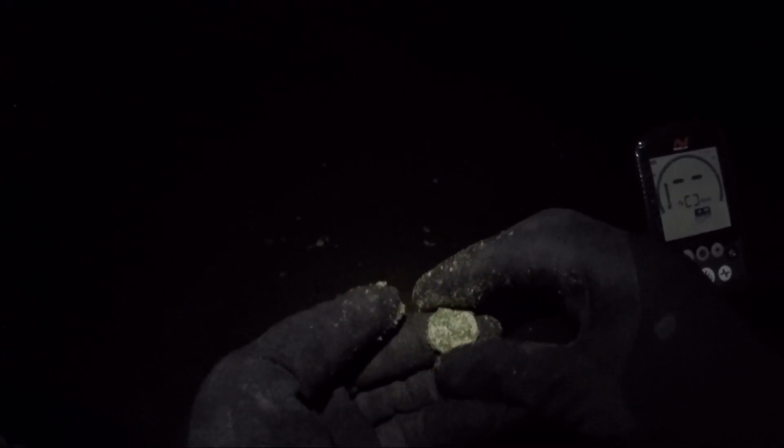Morning peeps. First coin in the scoop, going at 2021. That dropped down to an 18. I think it's an old round pound. Not sure. Yeah, quite possibly an old round pound. It's thick enough. It's a bit green. Laters on that one.